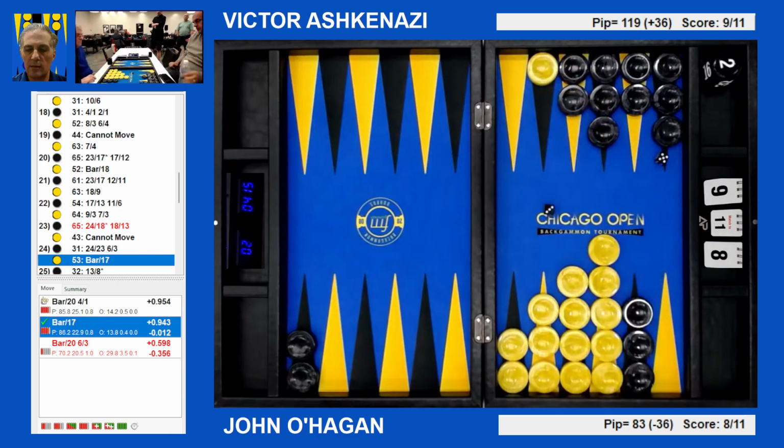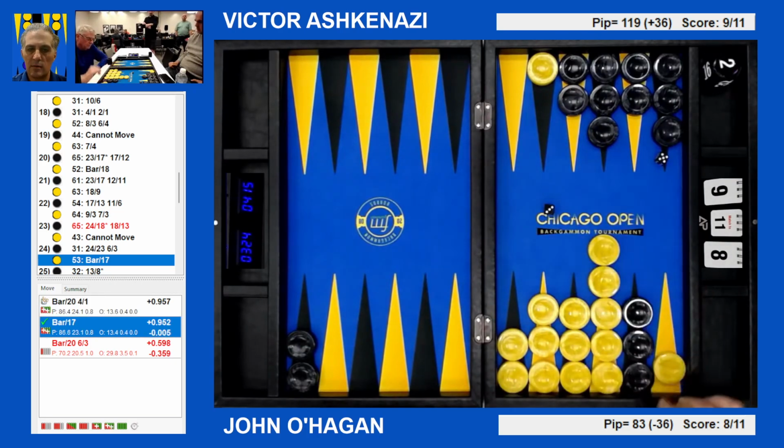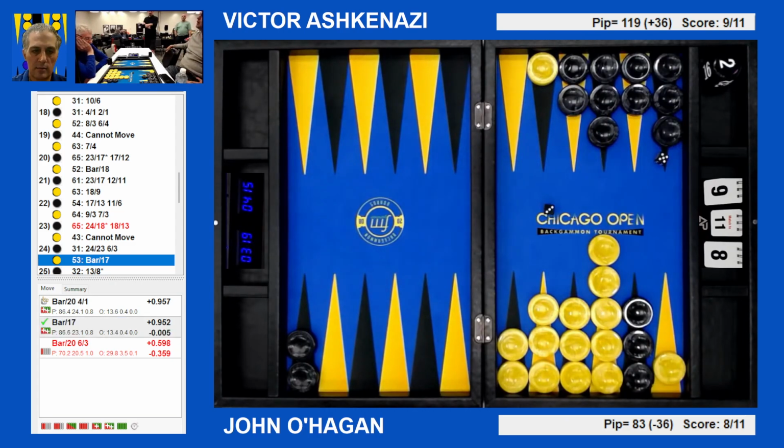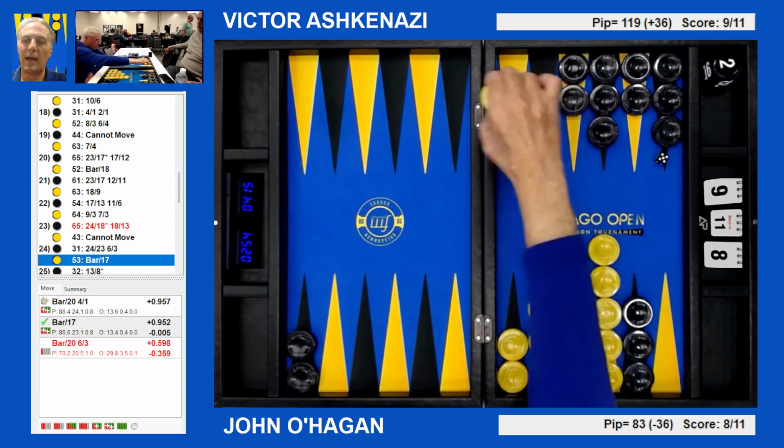Alright, so John comes in with a 5-3. He's forced to come in, and he's got to play behind. He doesn't want to leave him a direct shot. Although the plays look like they're tied on XG. I guess it's because Victor would be able to hit with the 5s, which are duplicated 5s. He needs 5s or 6s to escape his back checkers behind that 4 prime, which is a nice asset for John right now, because it's trapping those back checkers.